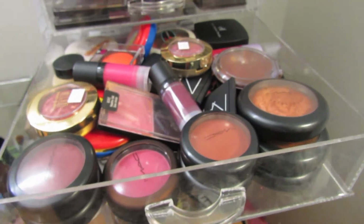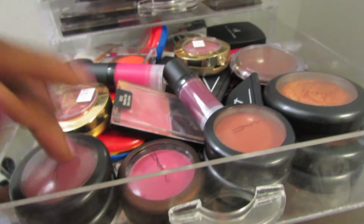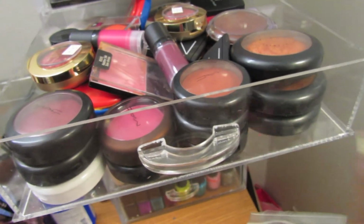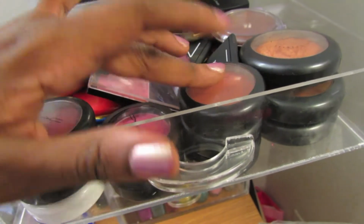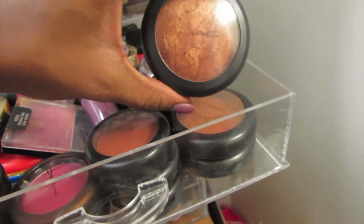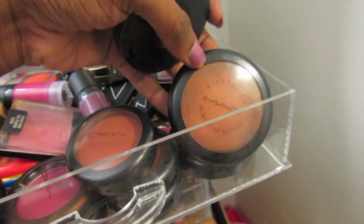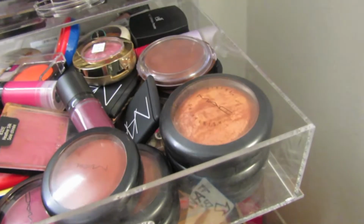So we're gonna go on to the next drawer. These are all cheek and face powders, mostly blushes. So I have a ton of blush. I really like blush. To the front, we have pretty much all my MAC blushes and face powders. So these are all blush, these are all blush, these are all blush. Then we have my Mineralized Skin Finish Natural, my Mineralized Skin Finish Gold Deposit, my Mineralized Skin Finish Natural and my Ombre blush up here.